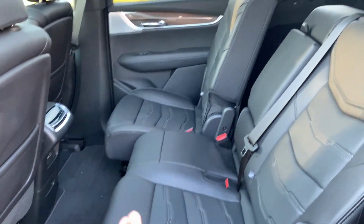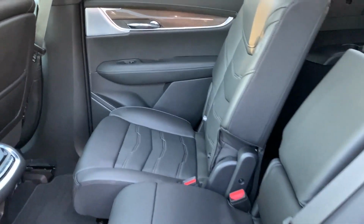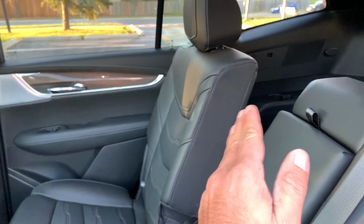Take a look inside the XT6, starting with the middle row. They are both on rails and they are both reclinable. As you can see, there's a pretty big difference between the configurations. The far one, all the way forward, all the way straight up.